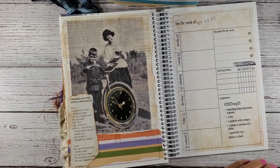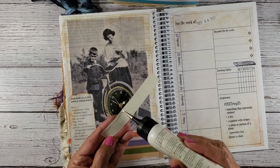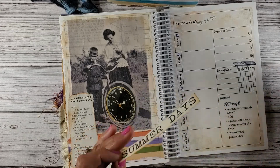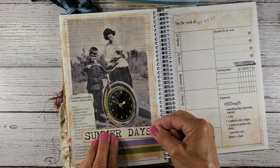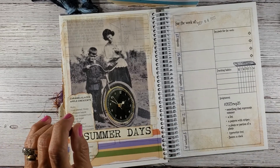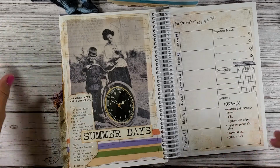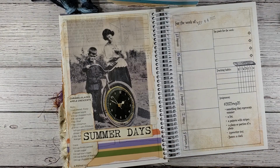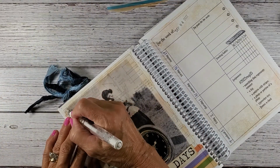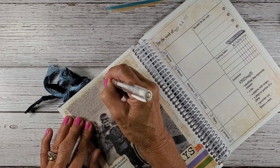Okay, there's my list of ingredients. I have my summer days. I love this font. I'm so glad I downloaded it. There's my summer days. And then I think I'm going to play a little bit. I think what I'll do is take this white, and I'm just going to come up here and make some doodles. I think making some doodles will be fun on this.